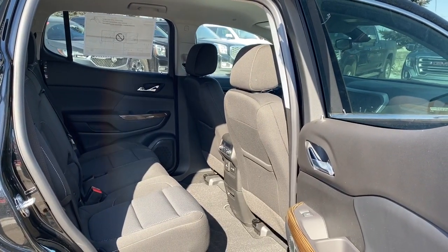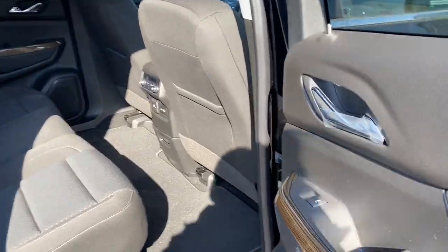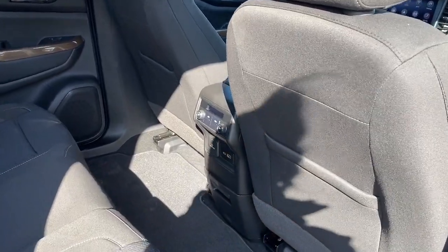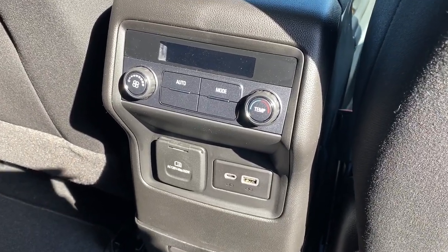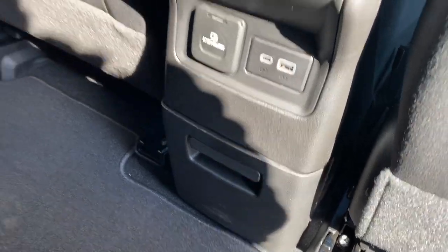Next, we'll take a look in the back of this 7-passenger SUV. On the passenger door, we've got power windows and a cup holder. On the backs of both front seats, we've got a couple of seat pockets. On the back of the center console, we've got our rear climate control, as well as some USB and power plug-ins, and a storage compartment located down below.